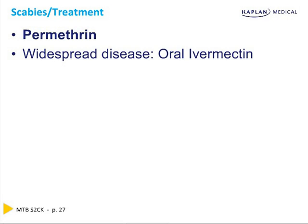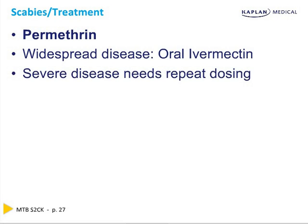Now we got one extra thing, widespread disease, often in immunocompromised people, sometimes called Norwegian scabies. Has to be treated with oral ivermectin. It's more efficacy. And this is severe disease and all patients need repeated dosing because what you do is you kill live ones and you come back a few days later and kill the larva. But oral ivermectin is for widespread crusted Norwegian scabies. And it will say widespread, it will say crusted, and it will often say an immunocompromised person.